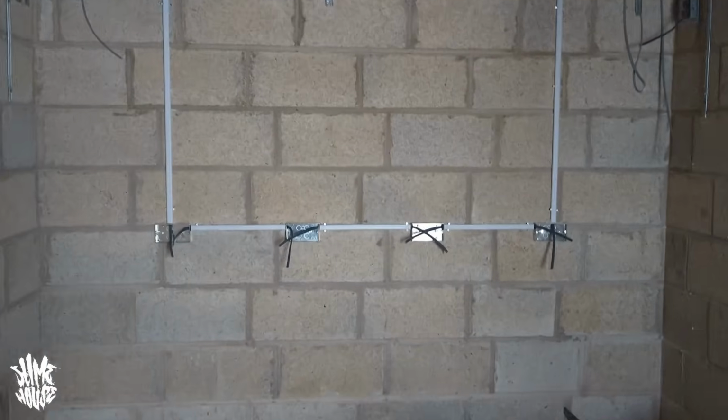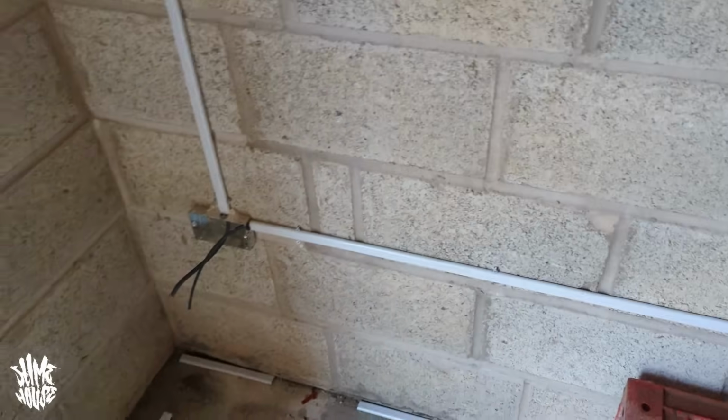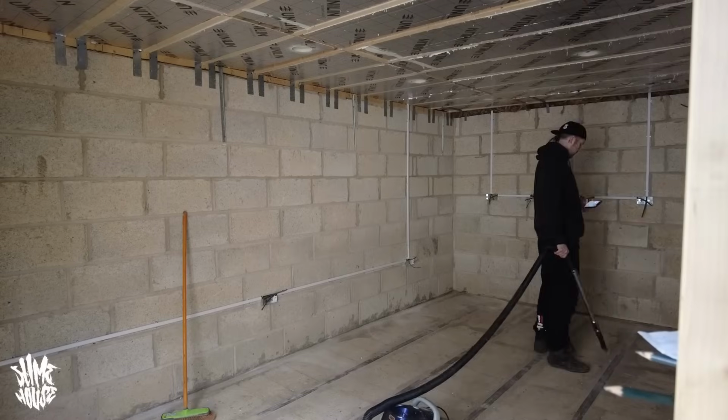As you can see as well, I've got so many sockets in this place. There's 4 double sockets along that back wall. That's where all the 3D printers are going to be going. And then there's another 3 double sockets along this wall. There's going to be another double socket there and another double socket there. And then that's also going to be the same on the other side of the wall. So I've also got power in the storage area.